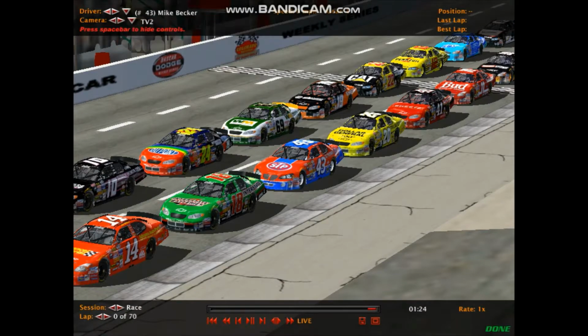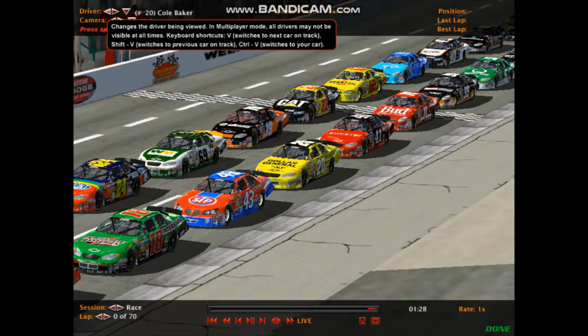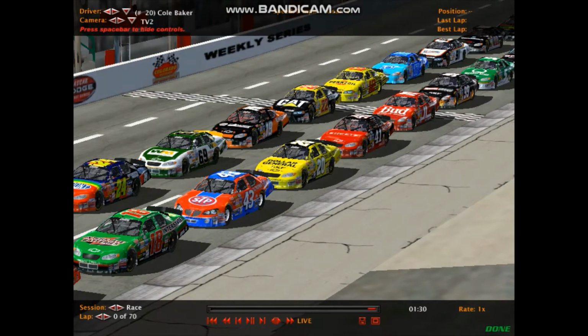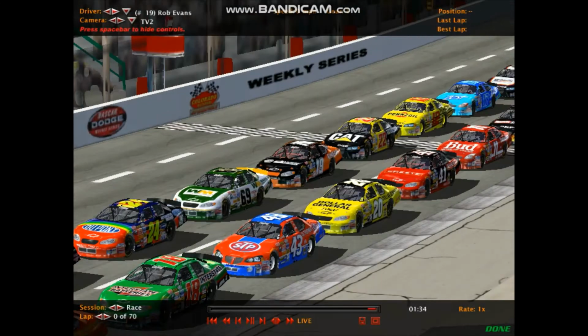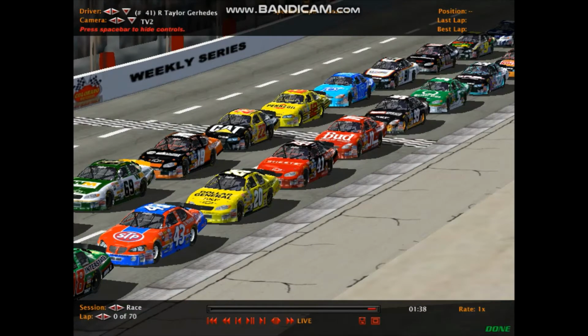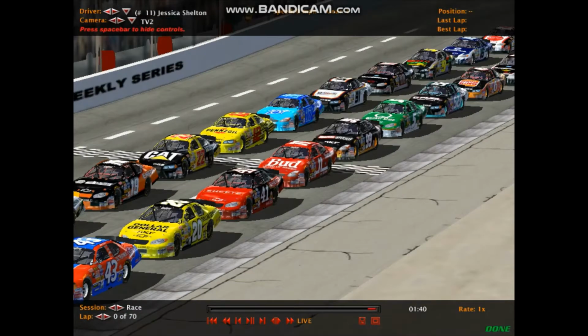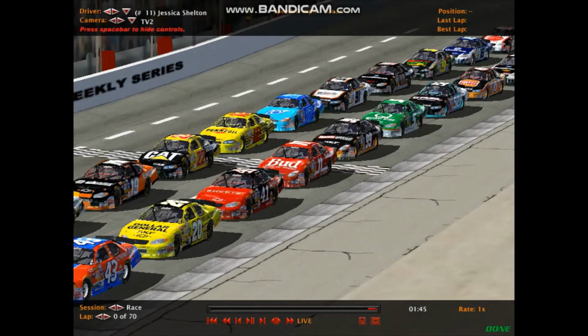Next row, Mike Becker in 43, who won at Pocono, and Tyler Deaver, who has been second on 2 occasions, has still yet to get a win. Next row, Cole Baker in number 20 and number 69 Keb Shearer. Next row is number 41, Taylor Gertis, and number 19 Rob Evans. Next row, Jessica Shelton in number 11. She has one of the 3 in-car cameras.